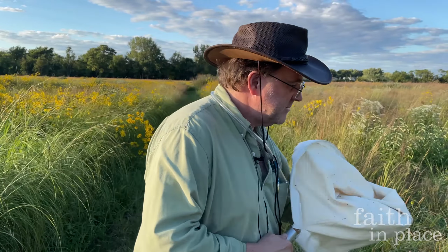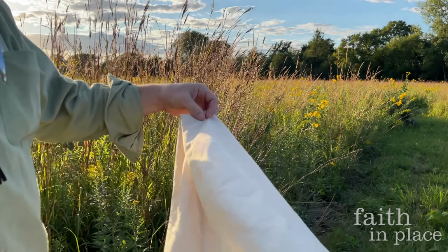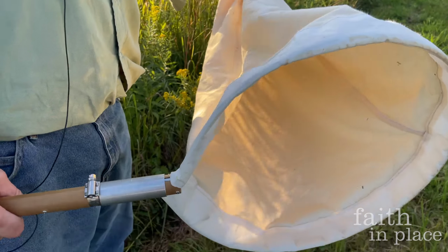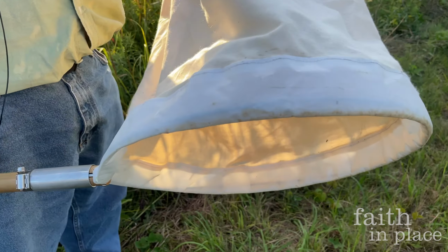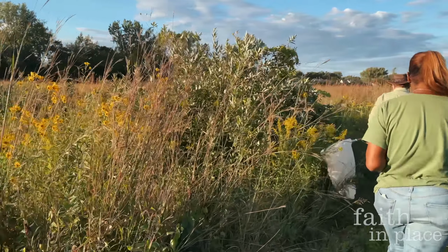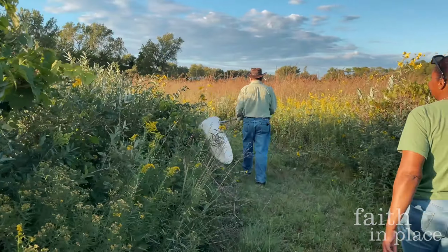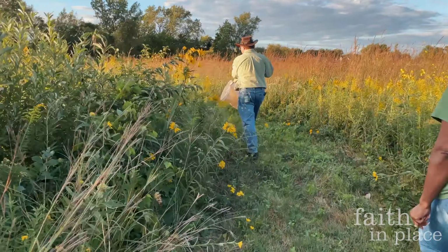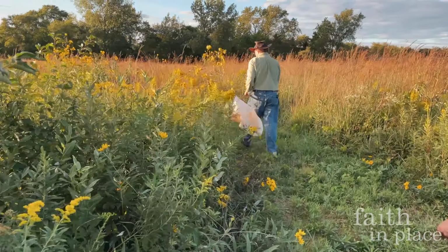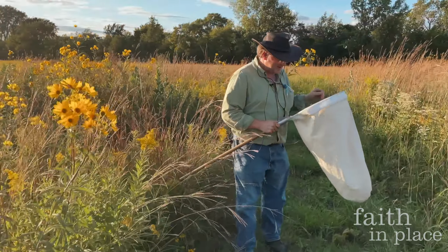There's the cordgrass seeding up there on the top. So that's probably the easiest way to recognize it. This is a canvas net. You simply beat the vegetation with it, and it's called sweeping. I'll see if I can catch anything interesting. Yeah, I guess I did say sweep net without telling.